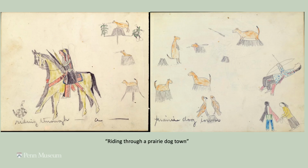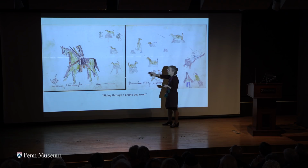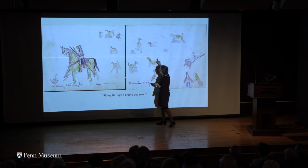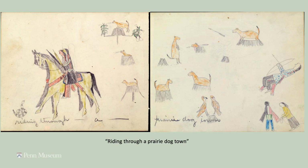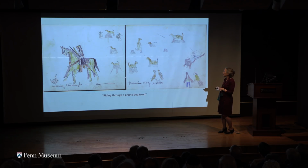Here's riding through a prairie dog town. So it helped me understand that these were prairie dogs. No one has looked at one up close, but here are the little black tails, little round ears, and the depiction of the treeless landscape of the open plains with the snake and the owls, the burrowing owls, keeping those prairie dogs in check, and then the Indians coming through on the horses taking pot shots at the prairie dogs as they come along. I found this to be a playful look, and yet I understand that these were images that were committed to paper under a situation of imprisonment.